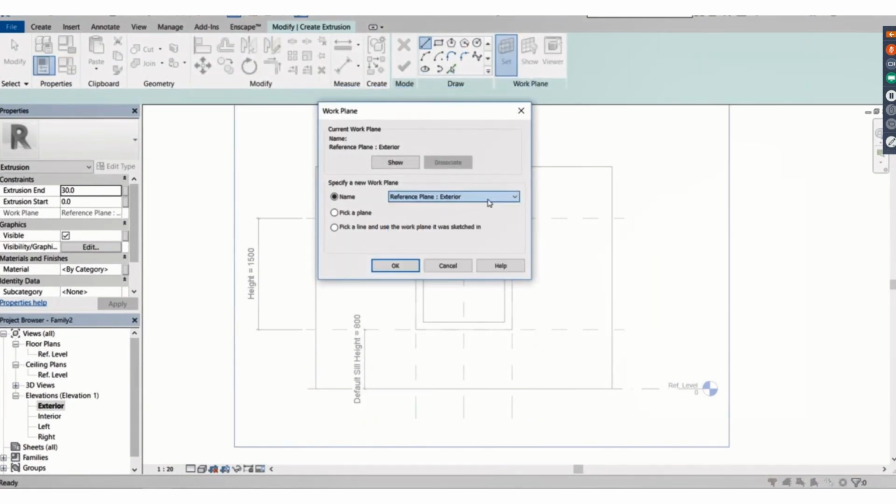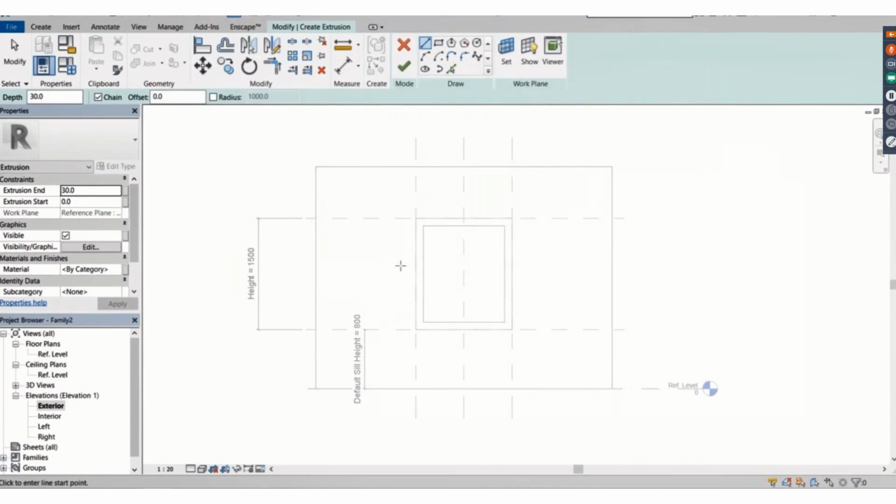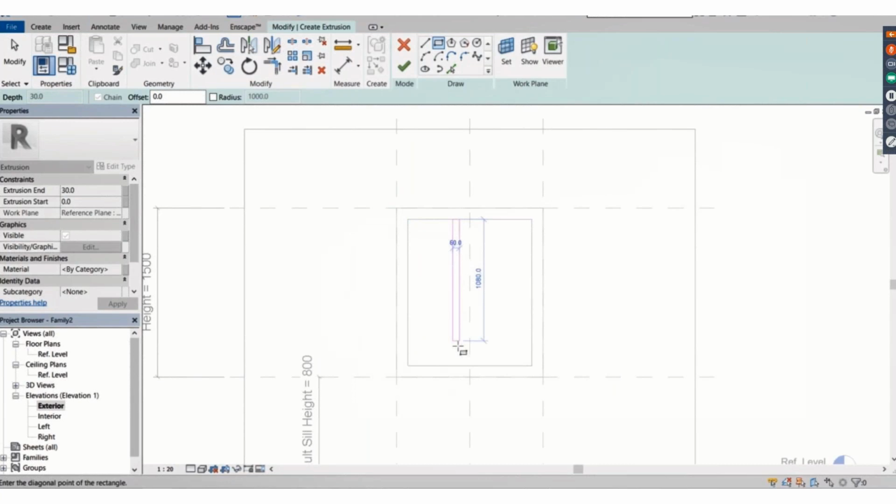So just remember to double check that your work plane is set back to exterior so that you're not working on the wrong plane or in the wrong direction or anything like that. So it's just a good thing to bear in mind. So as you can see, we've made another extrusion over here, and to do this we want to make it parametric as well, and we need to now add dimensions and parameters into it to make it editable within the model.